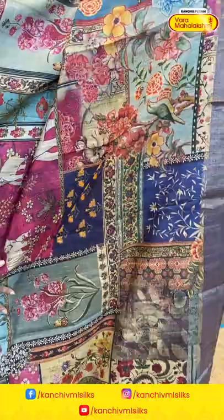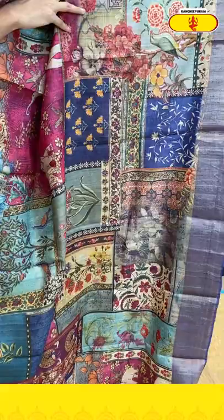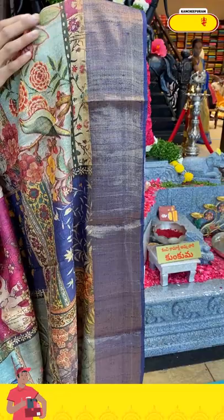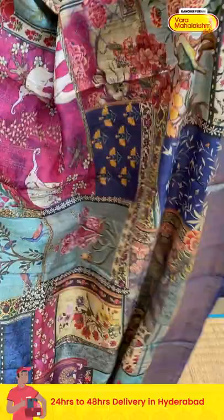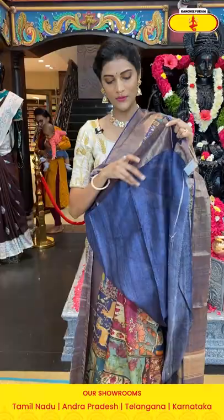So on the entire body, we have boxes printed pattern with flowers, peacocks, birds over it. It's a very unique pattern. And also we have gold kadi border. Here comes the pallu with zari lines on it along with the tassels. And a contrasting blouse for the saree.